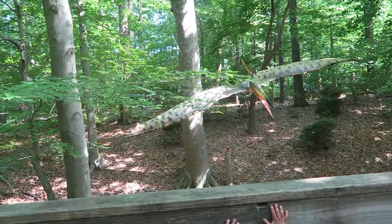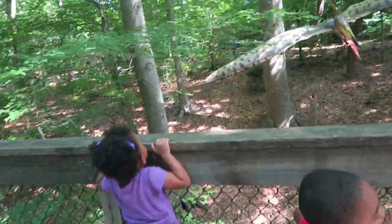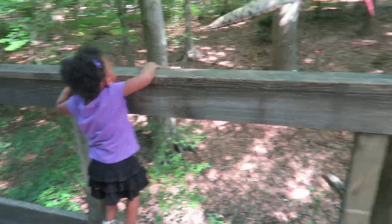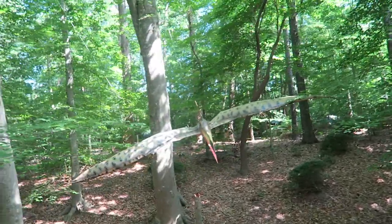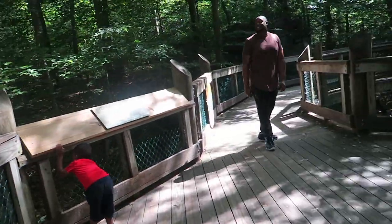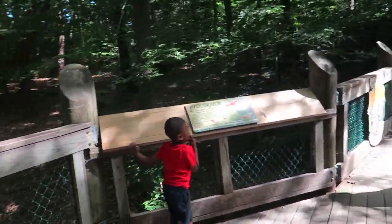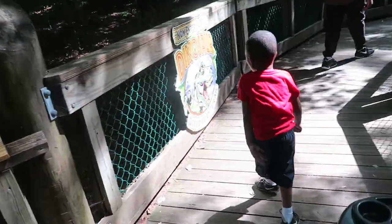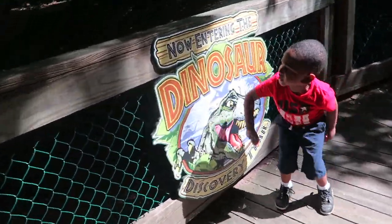Pterodactyl? It's trying to fly. Okay, come on down. It's a what? Pteranodon. What is a pterodactyl? Isn't that the one that flies? That's a pteranodon. Pteranodon. Oh, dinosaur day! Dinosaur day!